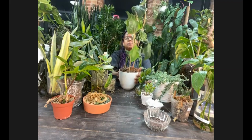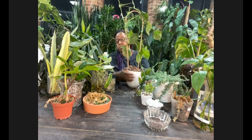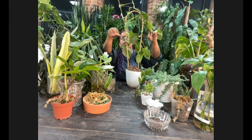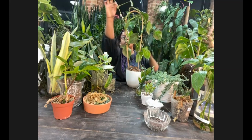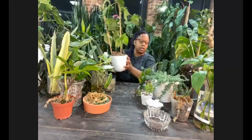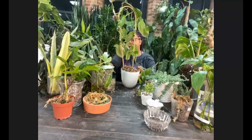This plant is a prolific grower. If you like to do little plant purges and sell here and there, this is a really good one to get because it makes a lot of plants. All of these brown hairy bits and these green bits are aerial roots. What is neat is we talked about this earlier.